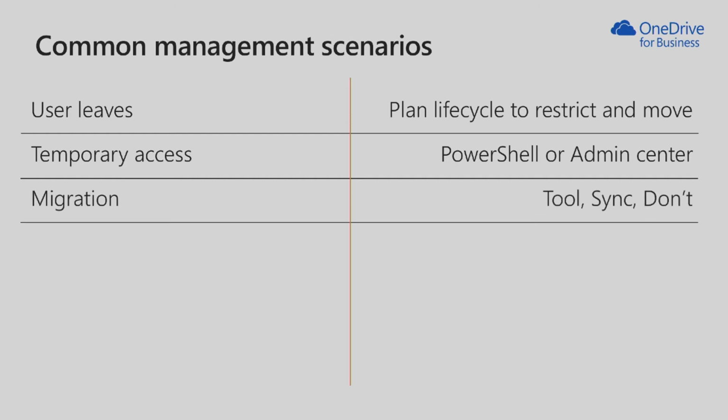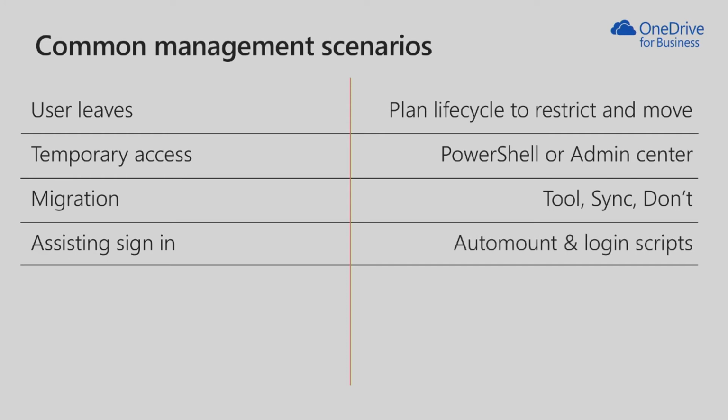From a migration standpoint, you can look at it from a tooling standpoint, from a sync standpoint, or actually the most common thing I see is not migrating. Right? Letting the user decide if they want to move files in there and giving someone an end date on the old environment. But all of these are different options to say, how do you want to get content out there, or do you even need to get content out there? Assisting a sign-in. Imagine I take my PC. Actually, this actually happened.